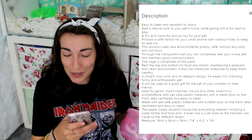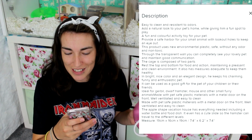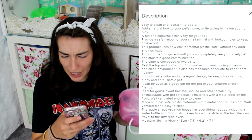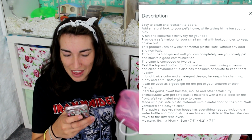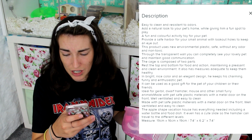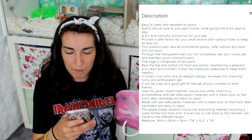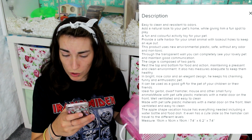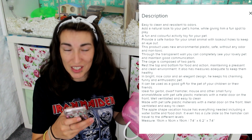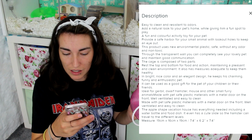Natural look. But it also gives them a fun spot to play. So a fun and colourful activity toy for your pet. Provide a safe harbour for your small animal with lookout holes to keep an eye out. This product uses environmental plastic, safe without any odour and non-toxic. I will give them that. It doesn't smell. Through the transparent wall you can completely see your lovely pet and maintain good communication. Terrorise them.